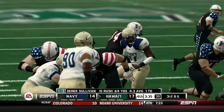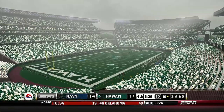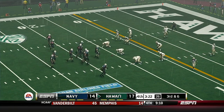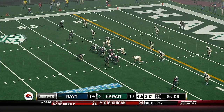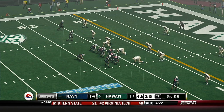That'll bring up third and six. We've got a third and six here. Ball on the 16-yard line. Hawaii has a three-point lead. Here we go. Ransom, check, check. Navajo. Navajo.